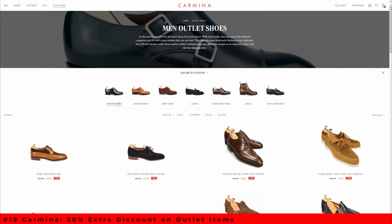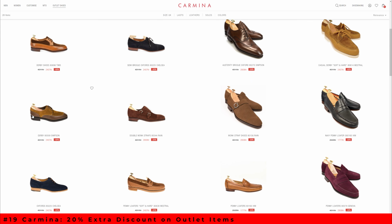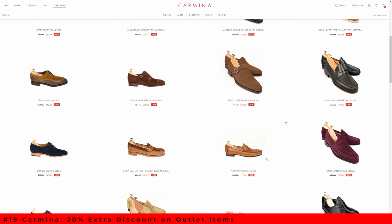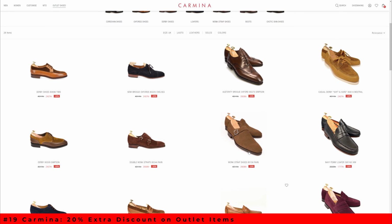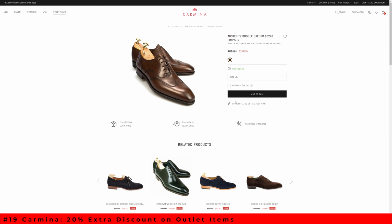and you see that the selection is not great in general. You see like there's the horrible things or some very unique pieces. But for example, if you like this lovely austerity brogue, and you can find your size, which you can filter up here, you just go in and you find your size, and afterwards, nice, not available. When you go to checkout, it will automatically apply the extra 20% discount.